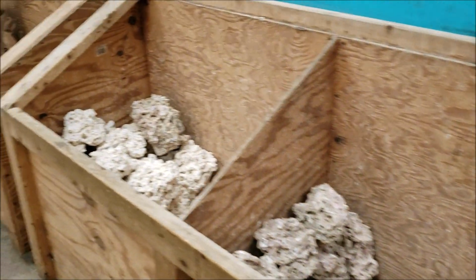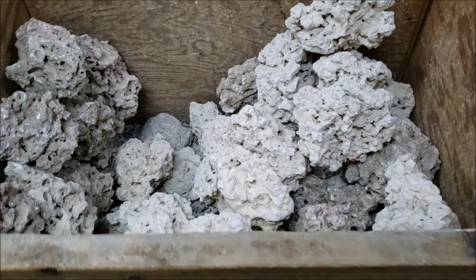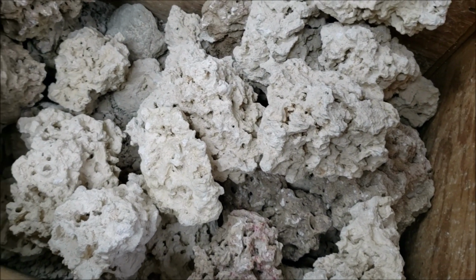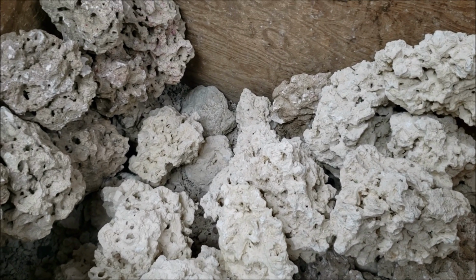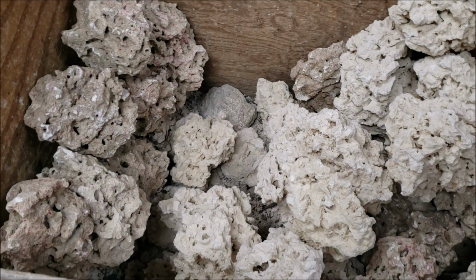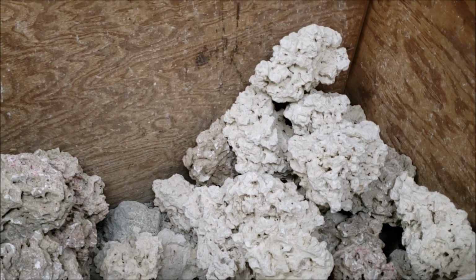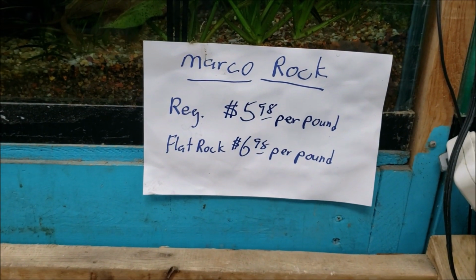They sell both rocks and wood by the pound. And this is not something I'm terribly interested in. It just looks too unnatural for what would be in my local area. And since this is going into my native tank, I don't want the rocks to look too unnatural. So there's your pricing on it per pound.